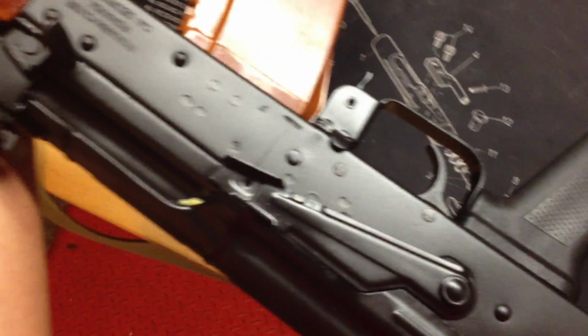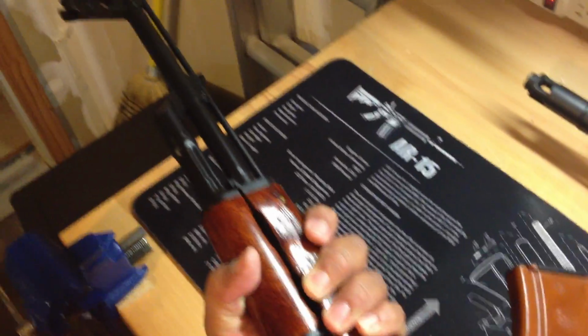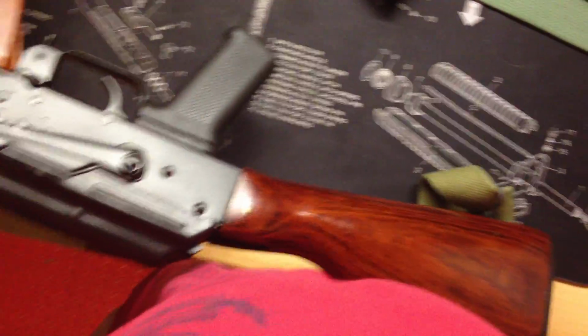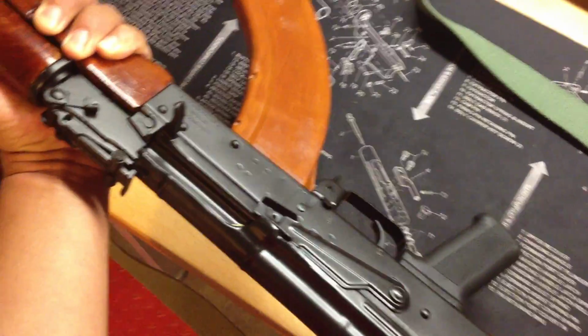So these are, of course, not full auto. And people will say, well, it's not really an AK-47 then. But it really is. Come on, it really is an AK-47. Simply because it is not full auto or select fire does not mean it's not really an AK-47.